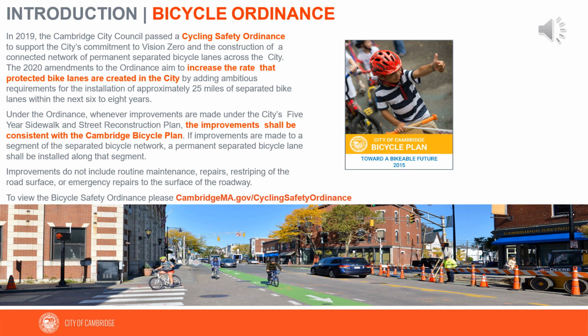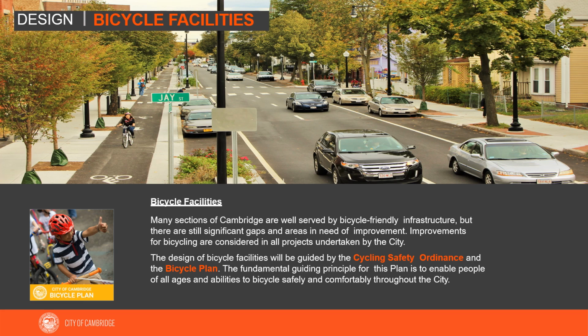Cycling Safety Ordinance, or CSO, is intended to provide bicyclists of all ages a comfortable space to ride. Separated bike lanes have buffer space and physical barriers between the bike lanes, parked cars, and the moving cars. Bike use is growing rapidly in the city of Cambridge, and we are adapting our streets so that cyclists are as welcome as motor vehicles. For more information on the Cycling Safety Ordinance, please go to cambridgema.gov/Cycling Safety Ordinance. The CSO directive, guided by the vision of the city's bicycle plan, informs roadway infrastructure projects in Cambridge. We strive to make the streets safe and comfortable for people of all ages and abilities.